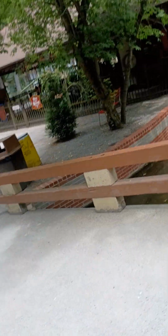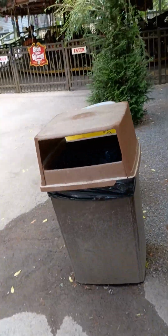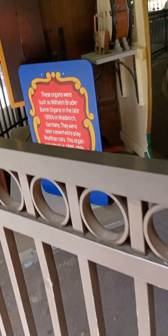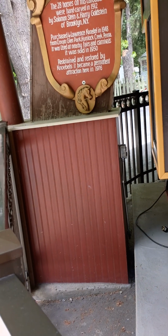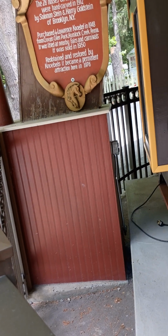takes you out around the park, but it used to take you a different way. And there's a blacksmith shop. And over here's a small carousel, which is the Stein and Goldstein carousel. It has an organ here too. This 28-horse carousel was hand carved in 1912 and purchased by Lawrence Knoebel in 1948. Restored by Knoebels, it became a permanent attraction here in 1976.